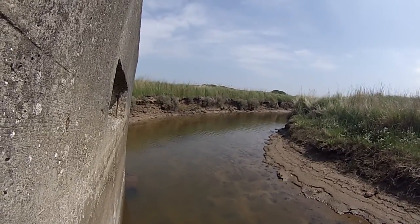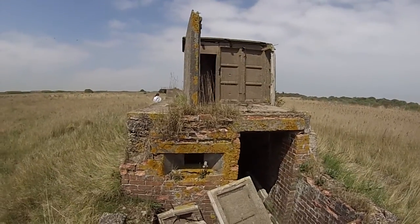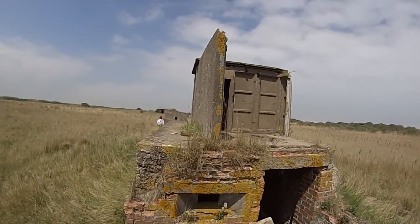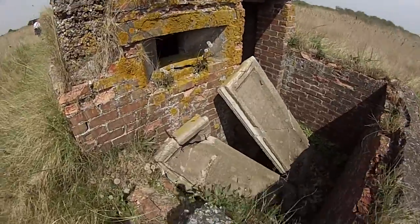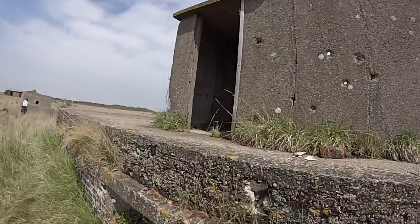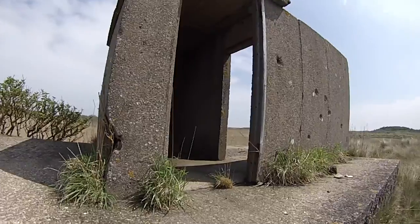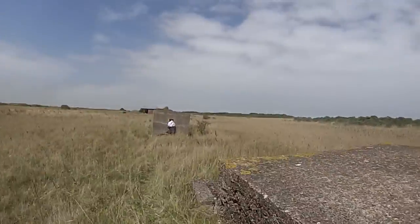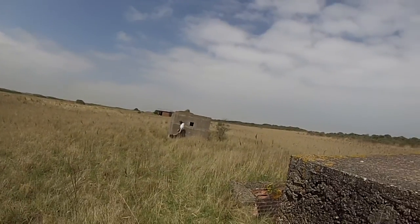I think we're at the quadrant next. Okay. I thought there weren't any more pillboxes, but there is. There's this one here, which actually looks like a spotting quadrant. So you can go down there, ooh, and go up there. Little room there. We've got that one there, and then the tower. I'll show you the tower in a second.